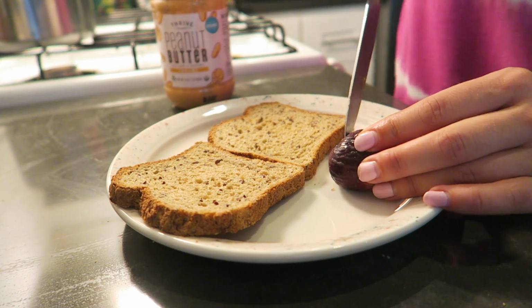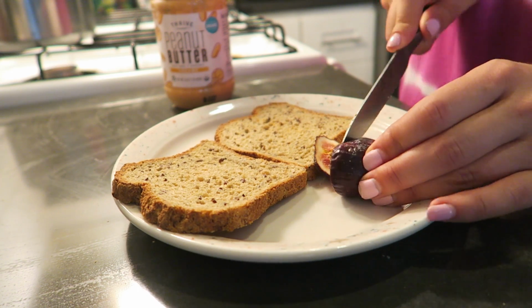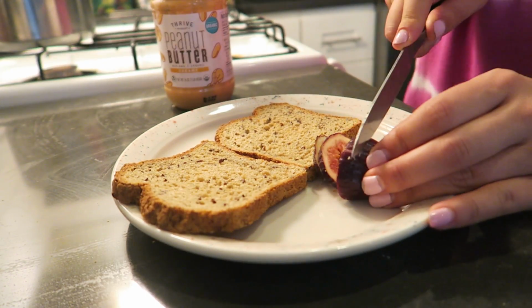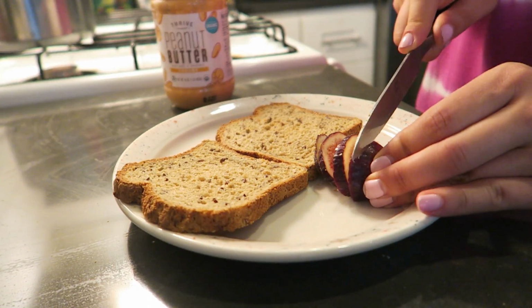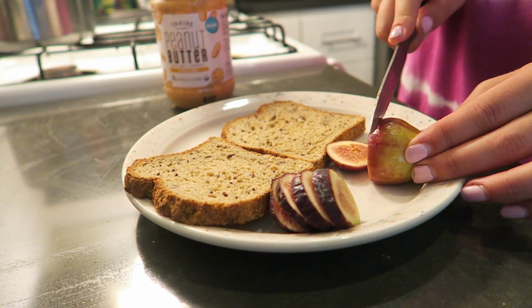So the bread that I use is from Food for Life Baking. And then for my two toppings, my sweet one was peanut butter and figs, sliced fresh figs. And then the savory option was the vegan cream cheese that I love, as well as some microgreens. And then I'll show you the toppings that I added on top of that.